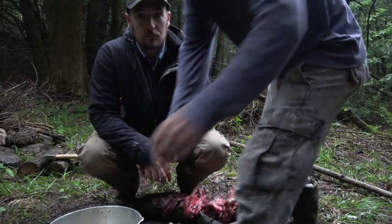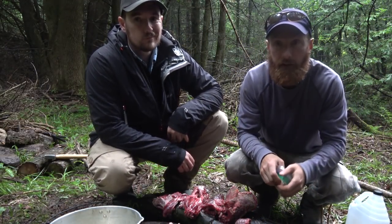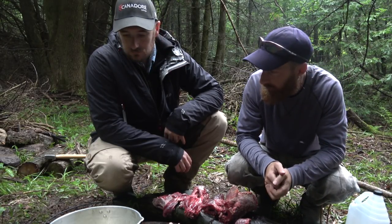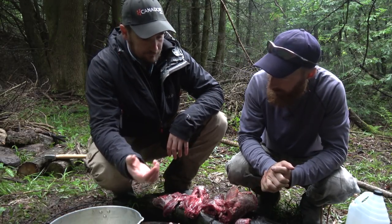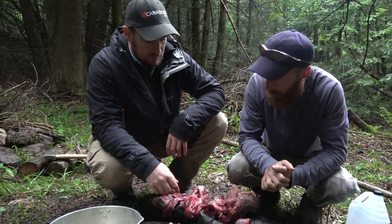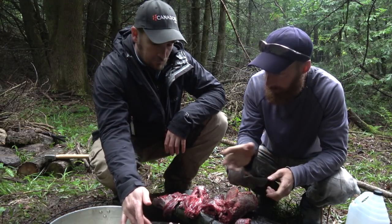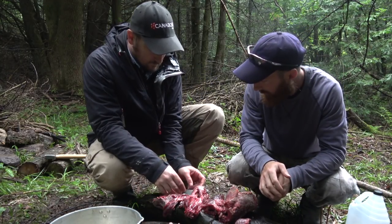So this recipe calls for 4 cups of water, 2 cups of vinegar, and a large raccoon. We probably don't have a large raccoon, do we? We probably have a small raccoon. So what we're gonna do is we've all cut up now. We're just gonna throw the pieces that we wanna keep in.